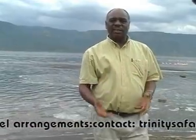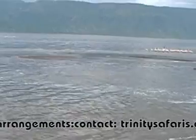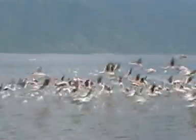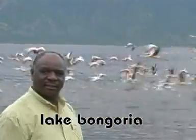If the water level was a little bit lower, we could easily see the water boiling. The hot springs, there are many here. The water is very, very hot as it comes from the ground. And this is very interesting for somebody relaxing in an afternoon or in the morning to watch and enjoy the scenery around Lake Bogoria, the animals.